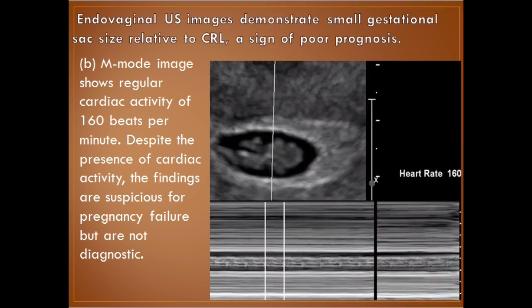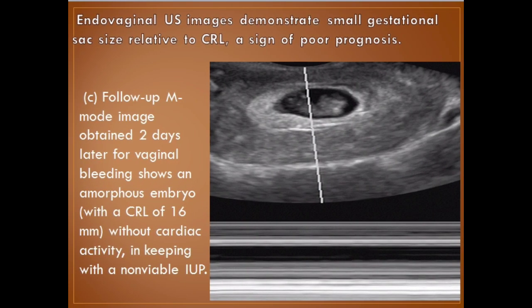B. M-mode image shows regular cardiac activity of 160 beats per minute. Despite the presence of cardiac activity, the findings are suspicious for pregnancy failure but are not diagnostic. C. Follow-up M-mode image obtained 2 days later for vaginal bleeding shows an amorphous embryo, with a CRL of 16 mm, without cardiac activity, in keeping with a non-viable intrauterine pregnancy.